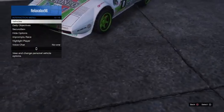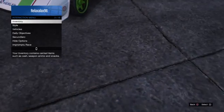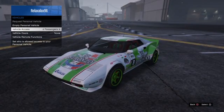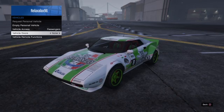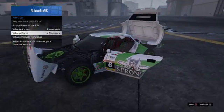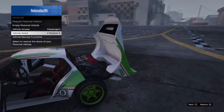So we did get the update with the interaction menu. It's a little change. They have a section for the vehicles, and you get to open everything. So we're gonna open everything so we can show you everything that's cool about this car. And I've been freaking on that section. My fault. This car basically is cool.